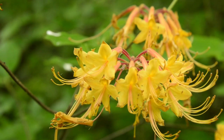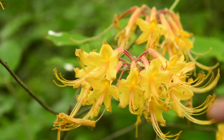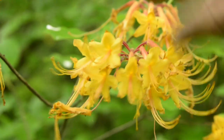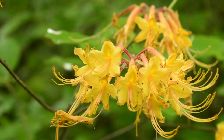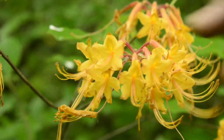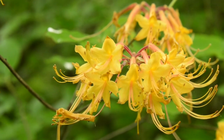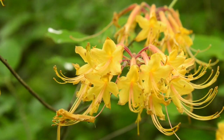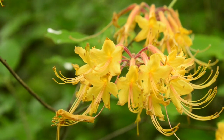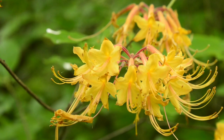Rhododendron austrinum, you can definitely see the family resemblance with the Piedmont azalea. Just obviously the shape of the flower is very similar, but the color is strikingly different. This is the Florida azalea. It's a little less winter hardy than some of the others, but certainly here in the Philadelphia area does beautifully, loves the summer heat. And here we have it growing with most of our collection in dappled shade, very light shade, and decently moist soils down along the stream.